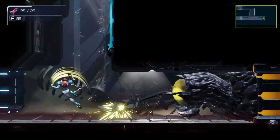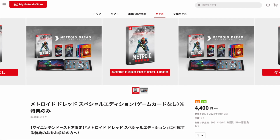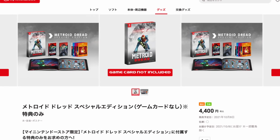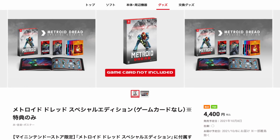Now, as for these collector's editions, it isn't always available in this way, where you can just pick up the extra goodies here. But Nintendo sometimes does opt to sell items like this without the game, which is exactly what they're doing here in the very last case of this.